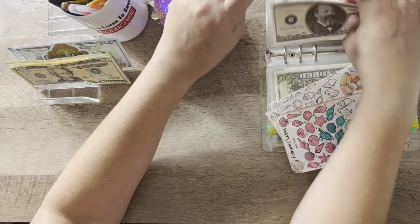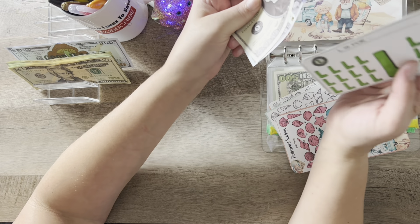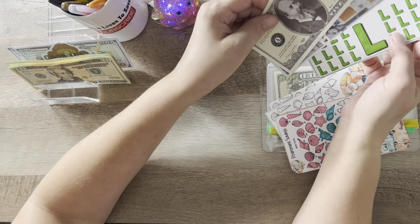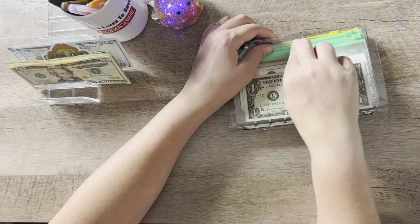Okay, so in Lennox's, I have 5, 6, and then I use this as a placeholder. So this is 650. And that is it for his binder. Now Hudson's, I have some catching up to do here.